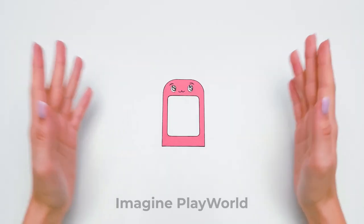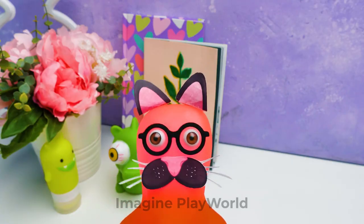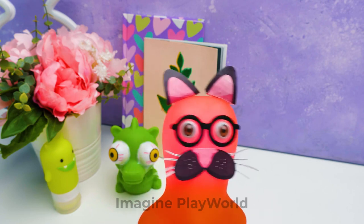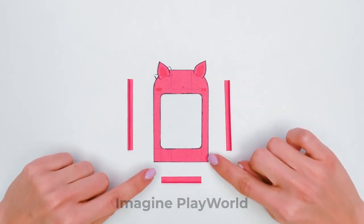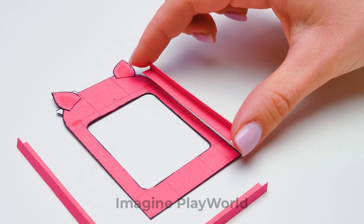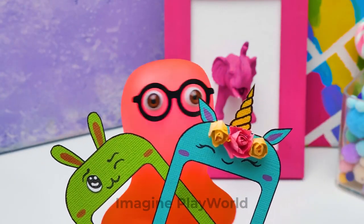Now two little ears and a tiny bow. What do you say? I say she needs a couple of cool friends not to feel lonely. I'll be right back. In the meantime, we need to glue these little paper strips to the back side of our character. Don't use too much glue, guys. Everything should look neat. Are you done, Susie? Check out what I've made!